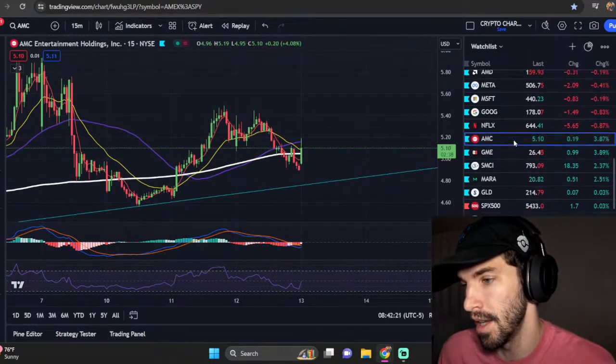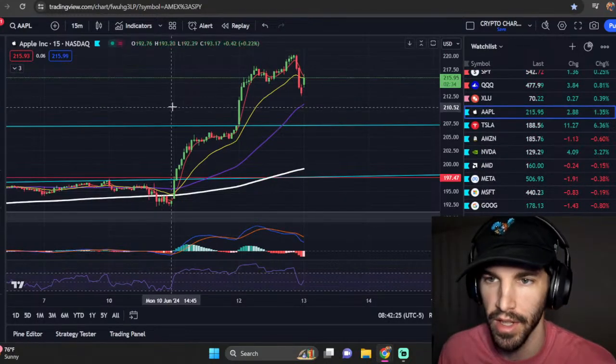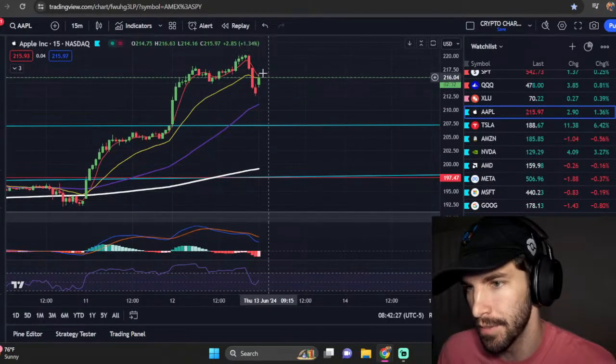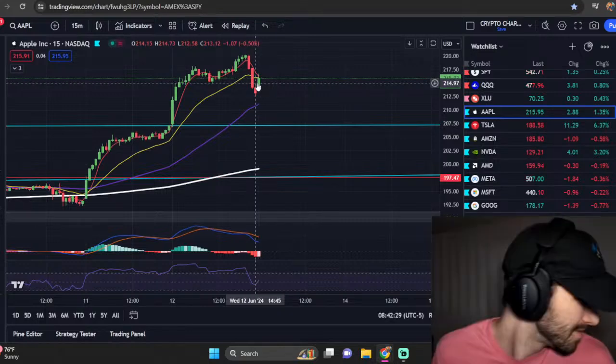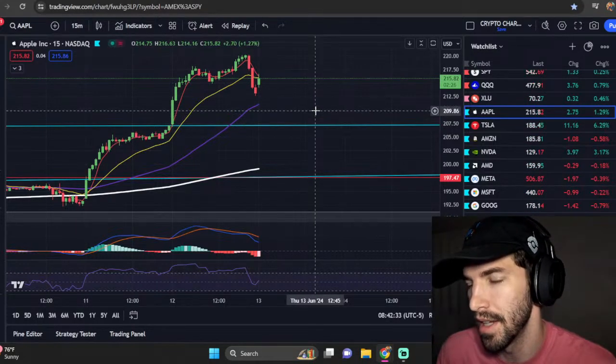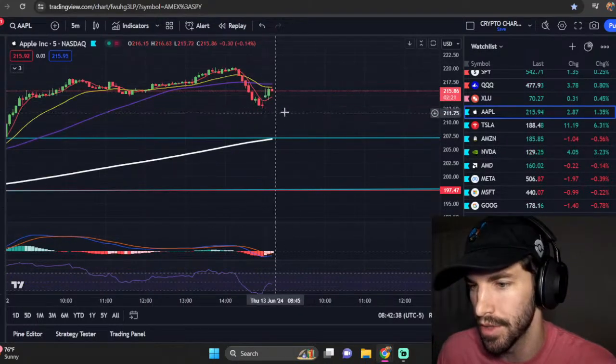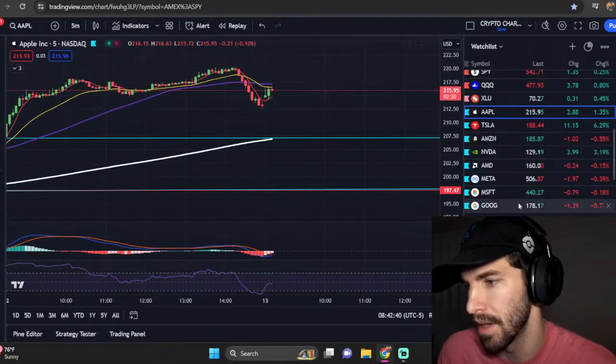I was short on Apple, and I just took my profit. I had a 9% gain on Apple, and a 9% loss on Palantir for now. I'm being risk managed, especially on Apple, because if this crosses and goes up, I'm not fighting against that.